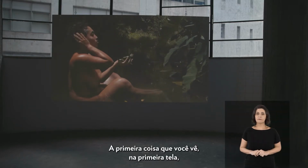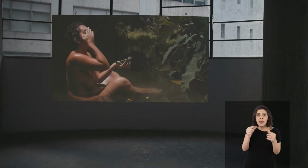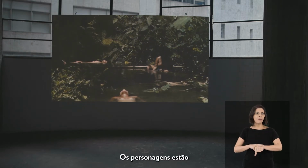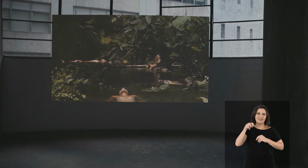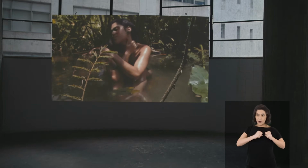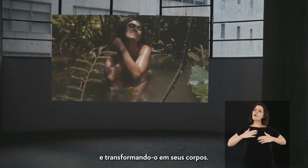The first thing that you see, the first screen, is a moment of the characters receiving the sun, all its power, and transforming it in their bodies.